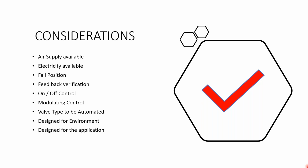We wouldn't necessarily put a carbon steel valve in a food application. So we would already pretty much have an idea of what we're going to be automating as soon as you let us know the application. It also has to be designed for the environment to hold up, whether it's cold, hot, or wash down stations, all of those things to keep in mind. And is the valve going to be designed for that application? And the process conditions.